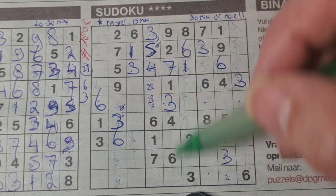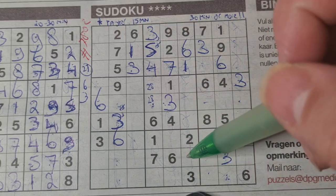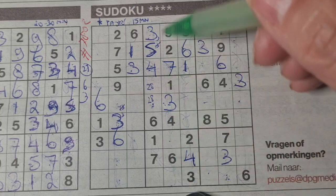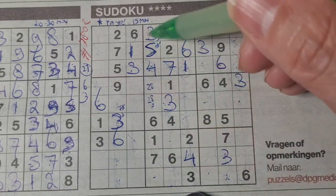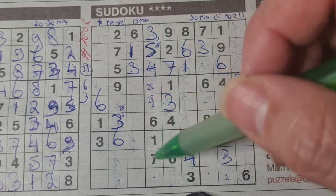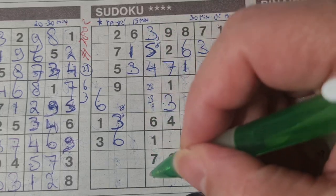4 in this column, 4 in the middle column, so the column next. Only place left for the 4 should be there. 1 number left in this column. The 9 is missing.